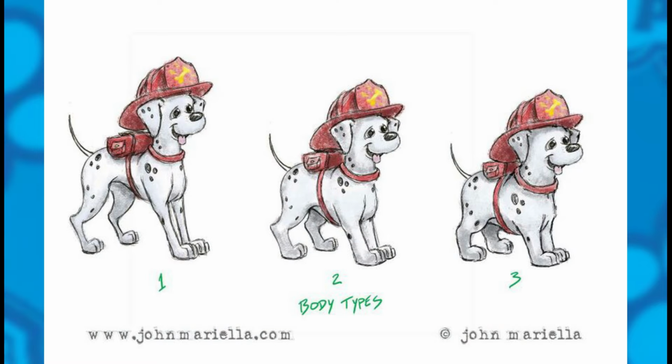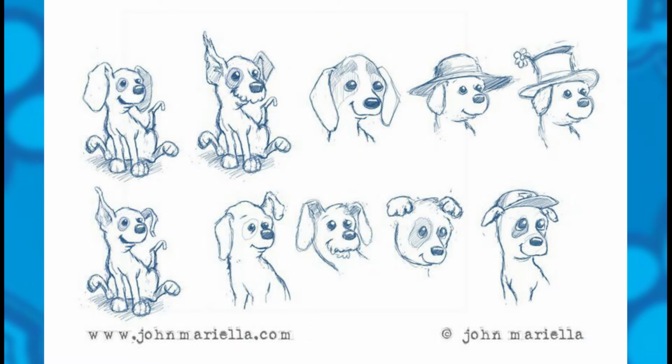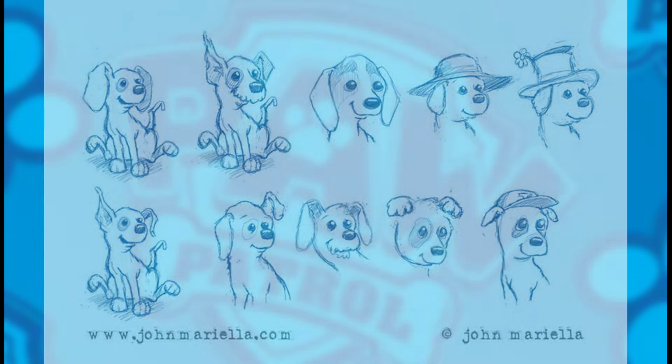This next one features a similar version of Marshall that we saw with that last one, going through different body types for the pups, and the last one features a couple of pups in them, but none seem to be recognizable as any of the pups from the show. The closest I was thinking was Rocky, since he has a floppy ear, and a couple of these pups do have a floppy ear. So those were all the concepts revolving around Robbie and the rescue dogs.